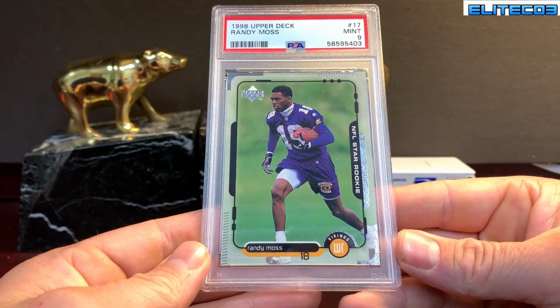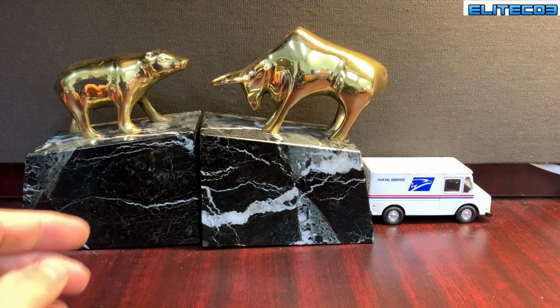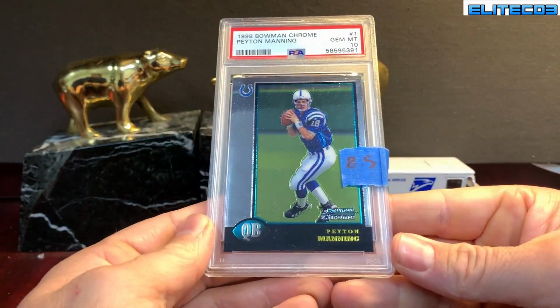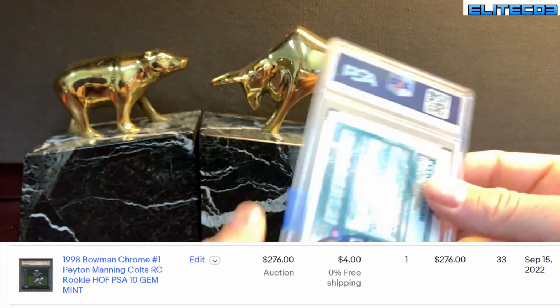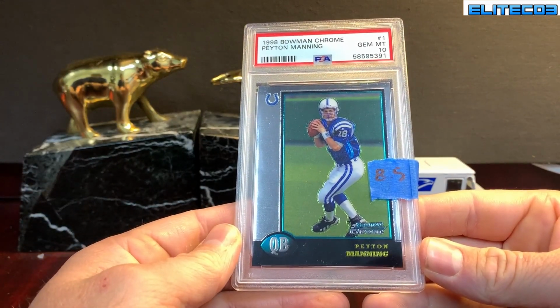Star Rookie, Moss, great card. Tough pull too. Last card of the order. I had it screened as an 8.5. It came back at 10, so it goes both ways sometimes. There was something going on with it that I didn't like, but Bowman Chrome Moss, or Manning.